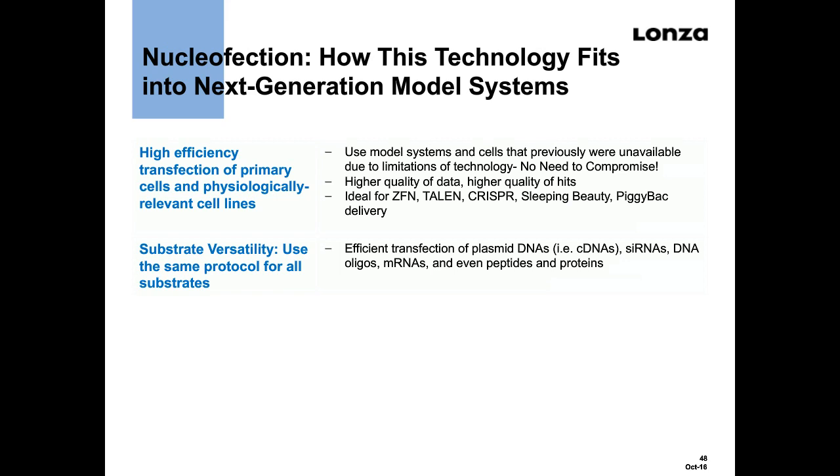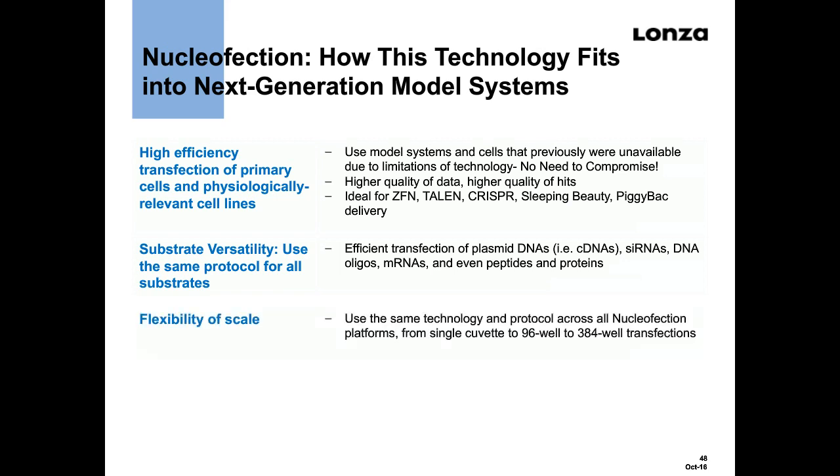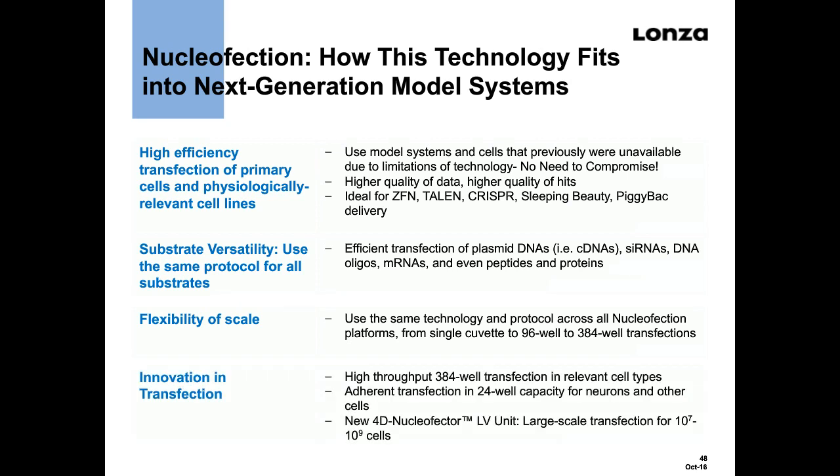We also have the flexibility of scale. With our Nucleofector platform, we can work from the bench top to a 96-well capacity, to a 384-well capacity, and even into our large volume, large cell number transfection device, the LV. And so we also bring innovation into transfection. Switching to this black plastic electrode allowed us to make a realistic and robust 384-well transfection device. It also allowed us to do things like adherent transfection in a 24-well capacity for neurons and other cell types, and it also allowed us to create our large volume, large cell number transfection unit, the LV unit, which will allow you to transfect up to 2 billion cells straightforwardly and easily.